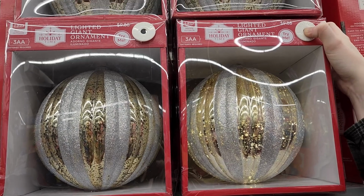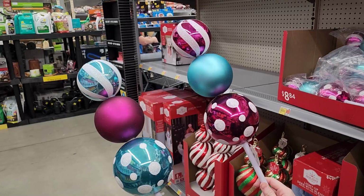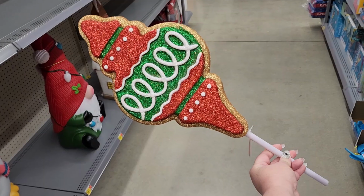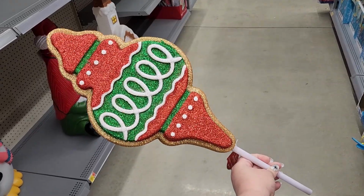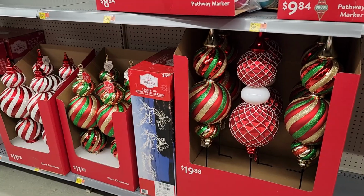And they have this lighted giant ornament. $10, lights up. Look how cute these are for $8.84. Pathway markers. They don't light up or anything. They're just adorable. $9.84 on this one. Another pathway marker. And this one's like foam, covered in glitter. And these are plastic.